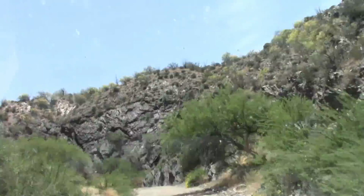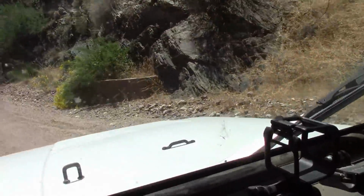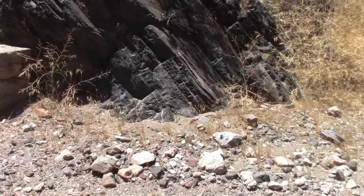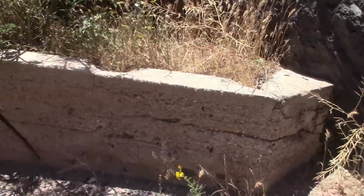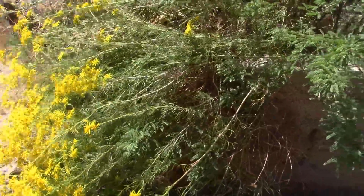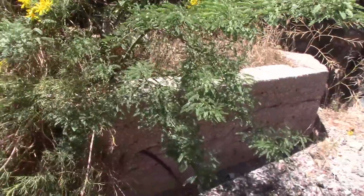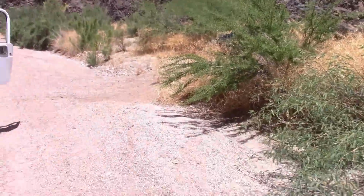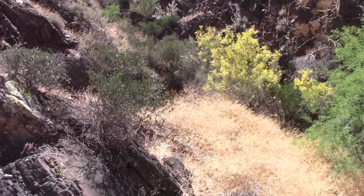Oh, this is kind of cool. And is that what's left of building works right there? That's something. Huh, let's look around. Okay, that's pretty strange. I don't know if it's a trough or what the deal is with it, but you've got this poured concrete piece right here next to the wash. But this is a wash, so there would have been no point to do this to actually protect it, unless there's something further up that way. It's all overgrown. That's a possibility.